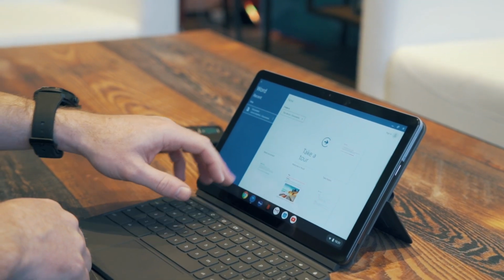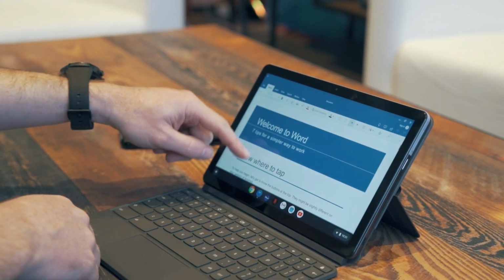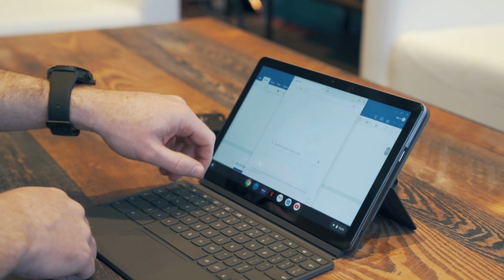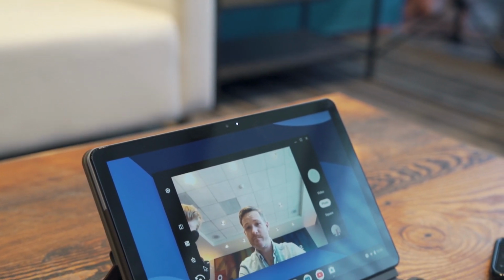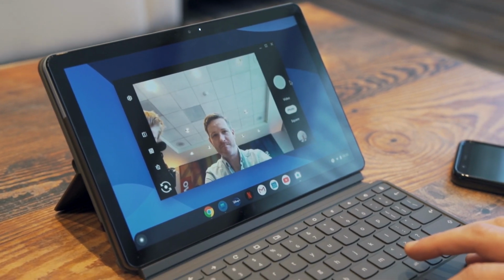Since this is a full-featured Chromebook, the IdeaPad Duet comes with all the features that you'd get on other devices. It has built-in Google Assistant support, access to the Play Store, and of course, a full version of the Chrome browser. Lenovo's also thrown in a front-facing camera for video calls and one on the back if you want to be that person that takes pictures with their tablet.